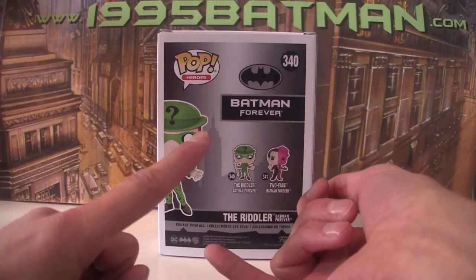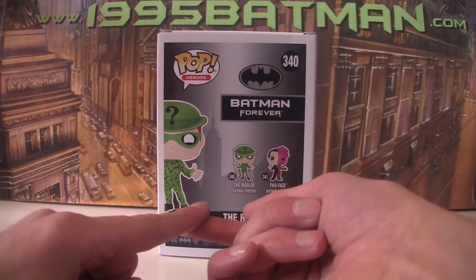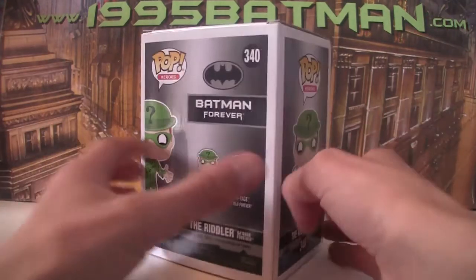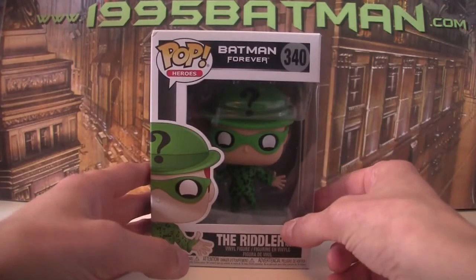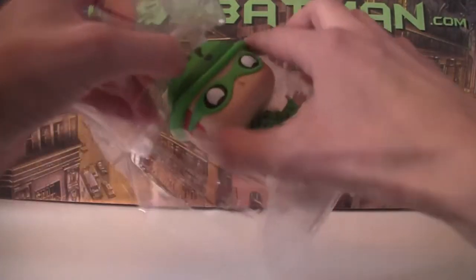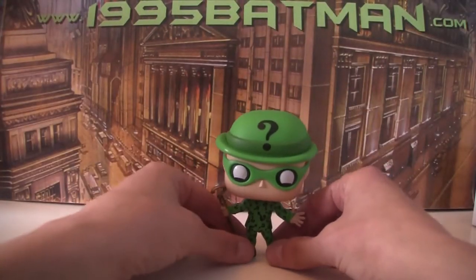And they did a couple of variants. They did some variants for the Joker, and they did a sparkly Mr. Freeze, which is kind of cool. But anyway, we're talking about Riddler, so let's open this up and have a closer look at it. Get it out of the pack, throw that away, and there you have your Riddler figure.